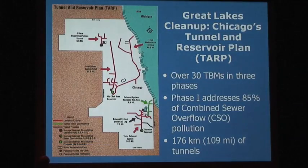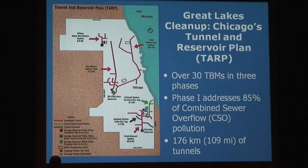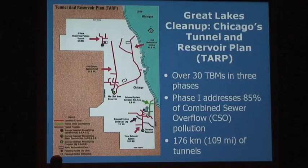This is the city of Chicago, and probably all of you have been in Chicago a few times, but very few of you probably know there's 120 miles of 30-foot diameter tunnel under the city of Chicago used for a giant reservoir. Not only the big tunnels of 30-foot diameter, there's a whole series of smaller tunnels. So this network of tunnels sits under the city of Chicago, and it's there just as a big reservoir to collect the water.